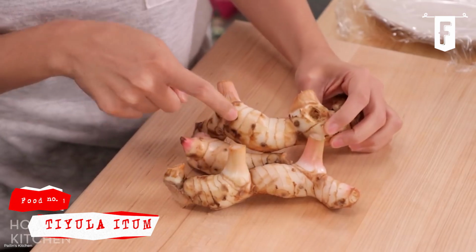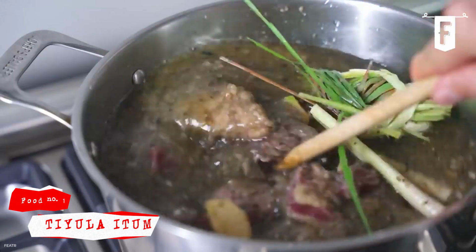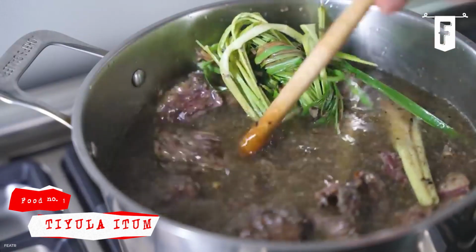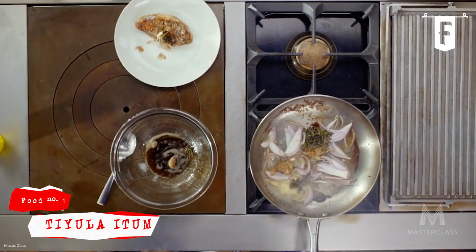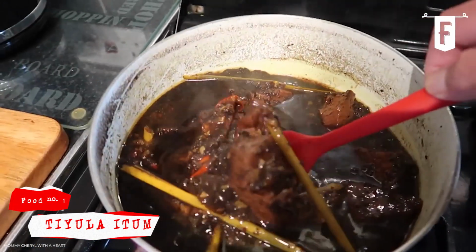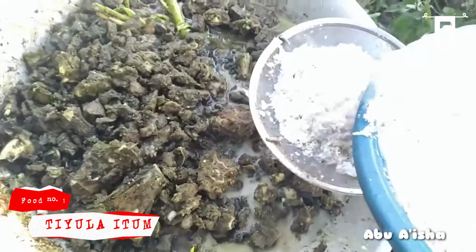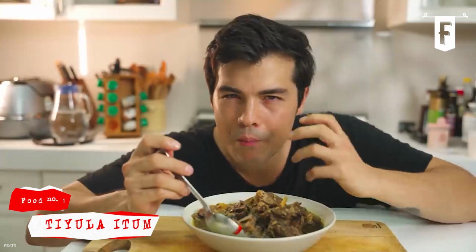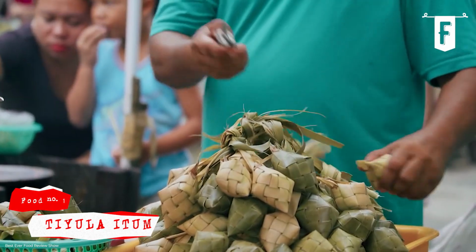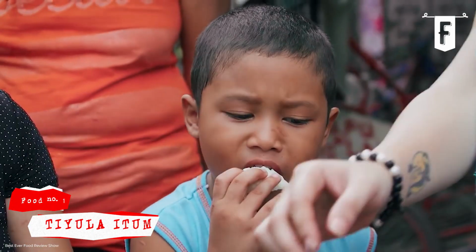Once the meat is browned, water is added together with other herbs and spices, such as black pepper, lemongrass, and shallots, to simmer until the soup is cooked. For someone who wants a creamy consistency, they add coconut milk to thicken the broth. This Mindanao soup dish is usually eaten with tamu, also known as hanging rice, wrapped in palm leaves.